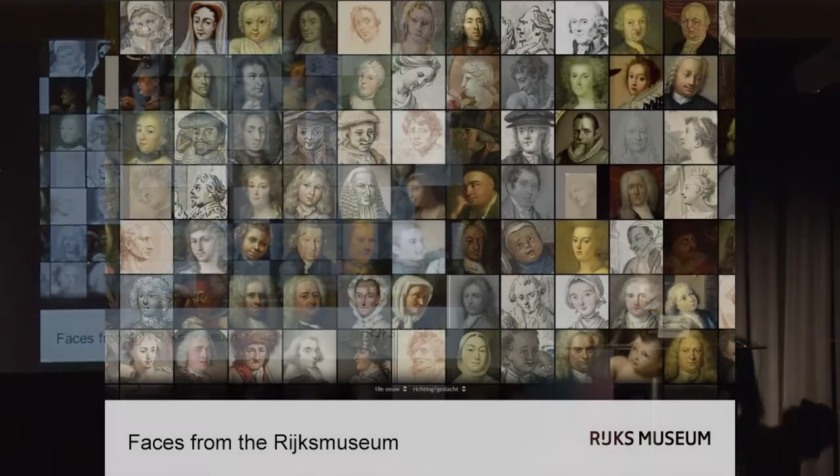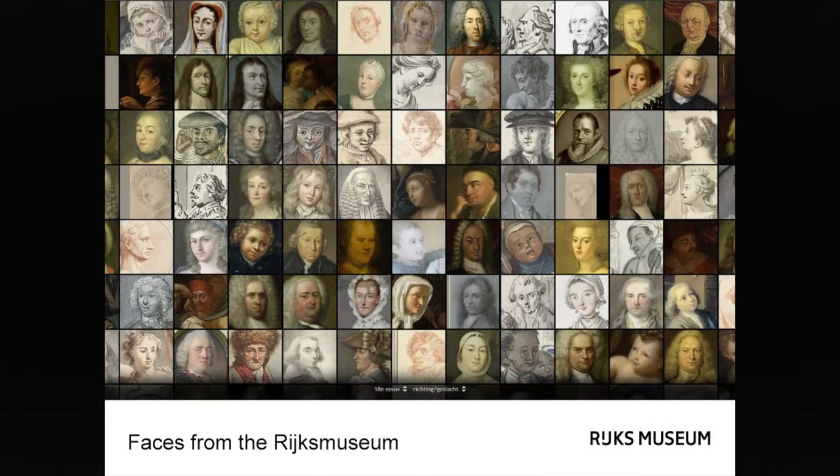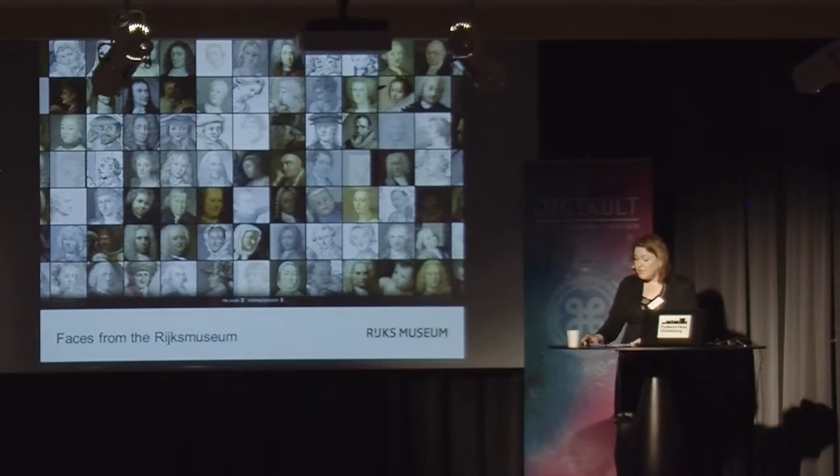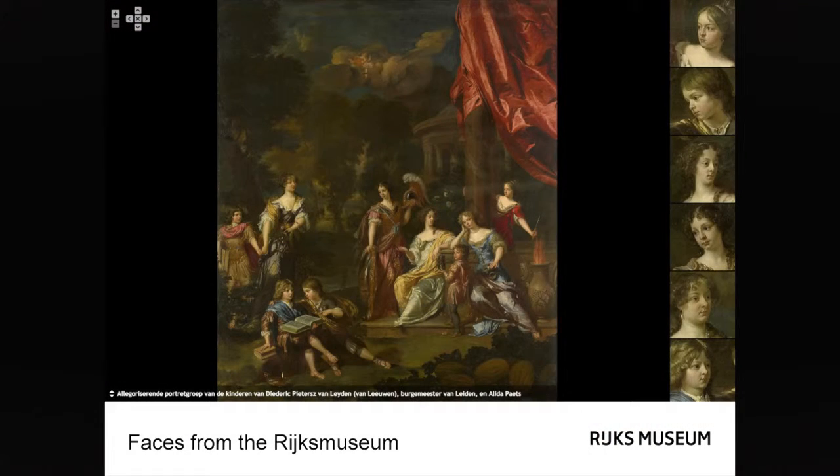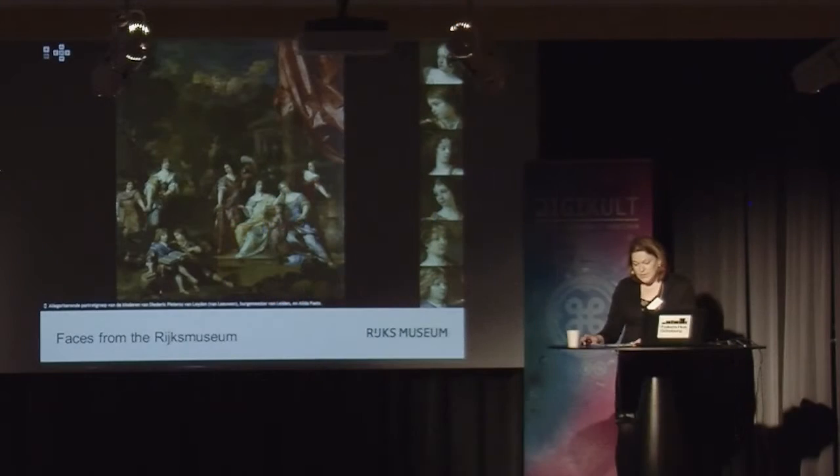Just before the opening, we had our data provided to a hackathon, like I said. It's called Apps for the Netherlands. And here you can see one of the results, a fun tool called Faces of the Rijksmuseum, built by a web designer who uses face recognition software on our portraits to discover if there are any similarities. So you can refine on centuries, faces looking to the left, faces looking to the right, and here is an example of a family where you can depict all the faces together to see if there are any similarities.